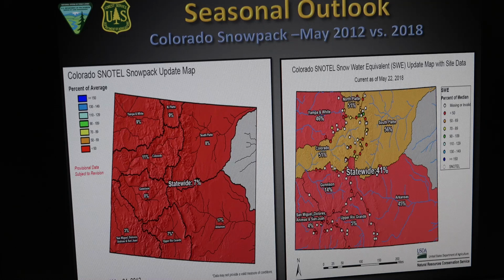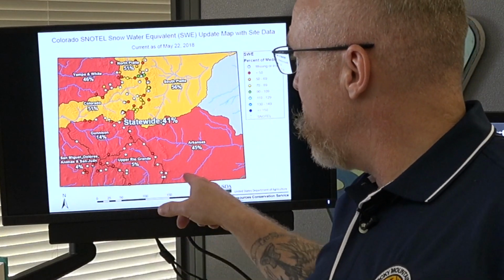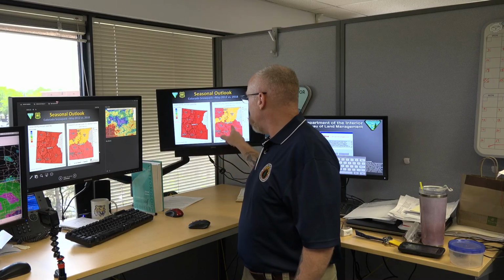Our concerns about this year's fire season started really midwinter when we started seeing snowpack deficits across the state, especially over southern Colorado. Right now, percent of average snowpack or water equivalency is below 10% across the southern half, basically south of I-70. When you compare this year to 2012, which was a very big drought year, big fire year for Colorado, we're still slightly above, at least many locations over northern Colorado, above where we were this time in 2012. However, southern Colorado lines up exactly how 2012 was at this time.